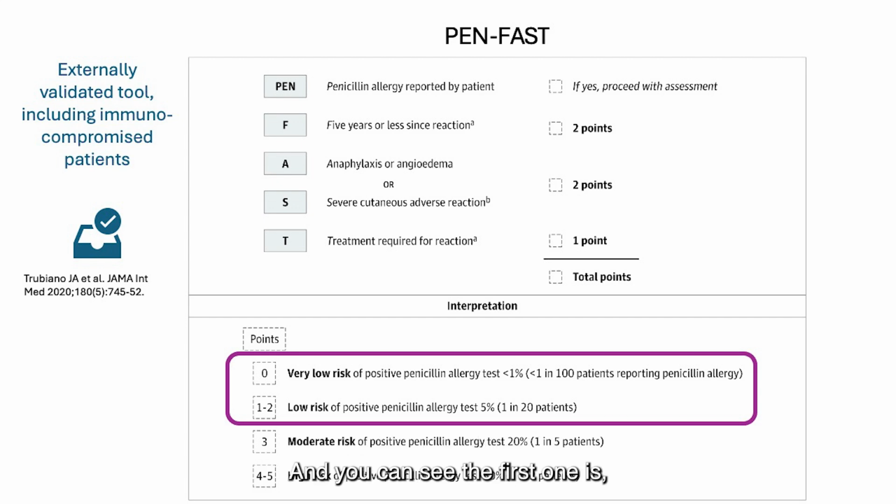And you can see the first one is, so you use it if they're reporting a penicillin allergy. The first question is, when was that? Was it 5 years or less since the reaction? Did they report anaphylaxis as their reaction or angioedema? The S stands for severe cutaneous adverse reaction, so something like Stevens-Johnson syndrome. And then T, did they require treatment for that allergic reaction? You can see the points are assigned for each of those questions. And if they are scoring 2 or less, they're considered at low risk for a penicillin allergy. If they have 0, I mean, we're seeing a very low risk. You can probably proceed with an oral challenge.